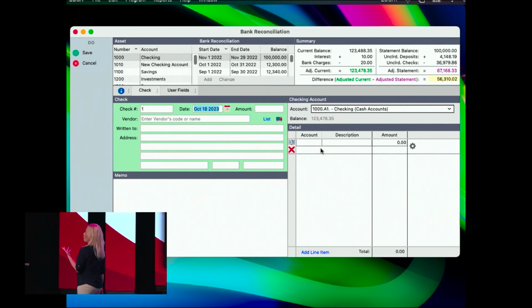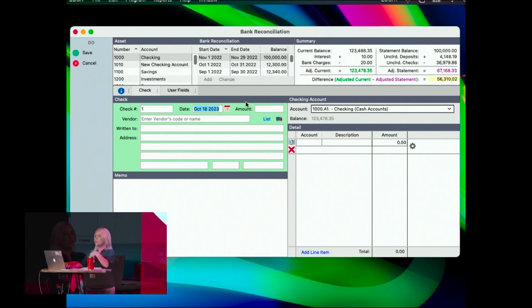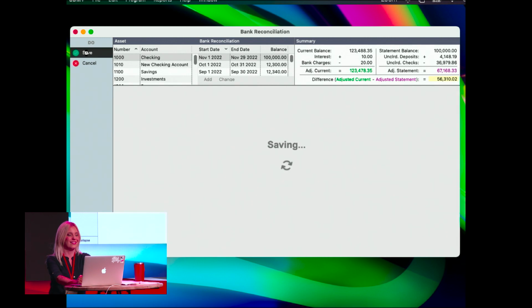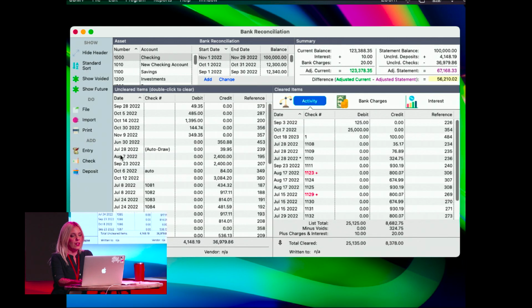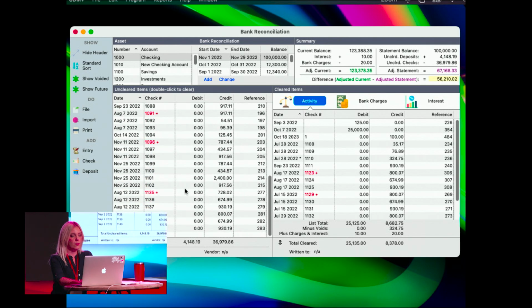So notice it opened up the ledger entry window inside my bank reconciliation. So I can type in, let's hope there's one that says electric, and then I can put in my amount. Wouldn't that be nice if it was that much? And save it. I don't have to leave my window. Okay. And then, where did it go? Any questions?